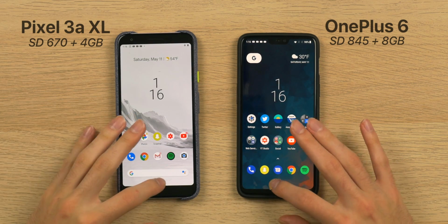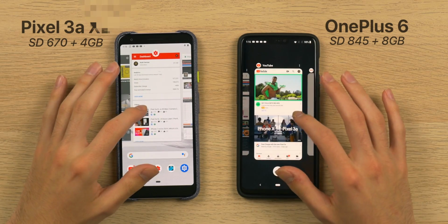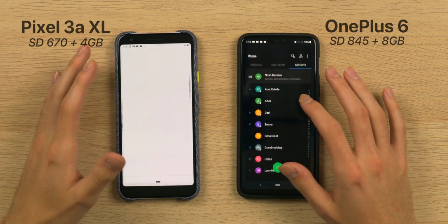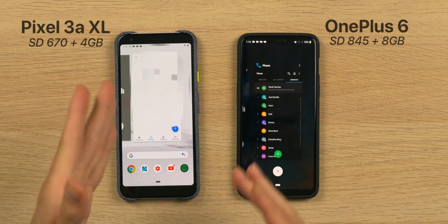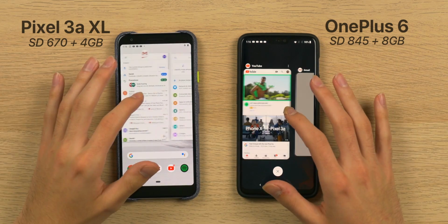Let's open up some apps that we had closed here. So let's go to Chrome. How about that? So let's go to the phone app. A little delay here, but that's fine. This has half the RAM that this does, by the way. This has 8 gigs of RAM. This has 4 gigs of RAM. So keep that in mind too.